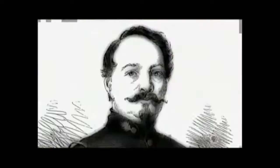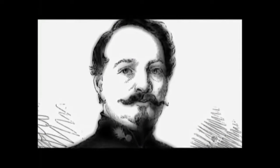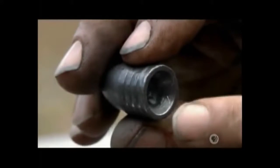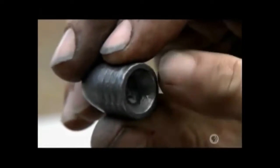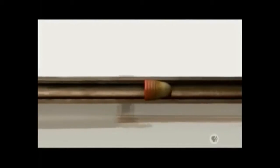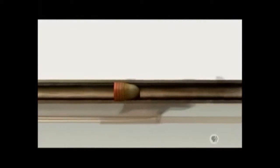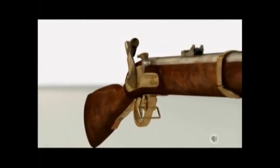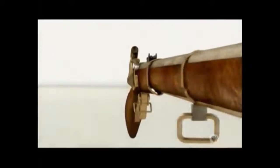The Meunier bullet, named after its French inventor, Claude Etienne Meunier, is ingenious in its simplicity. Four greased grooves let it slide easily down the barrel. But the real innovation is the hollow base. On ignition, the base expands, gripping the spiral grooves of the barrel and making the bullet spin. With the arrival of the Meunier bullet, the rifle evolved into the rifled musket. It was ready for the battlefield.